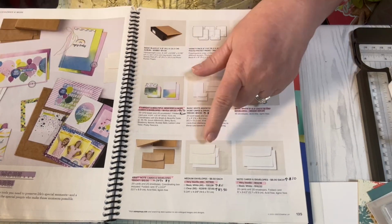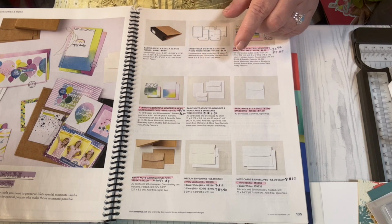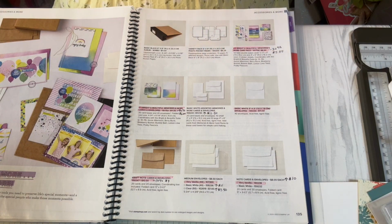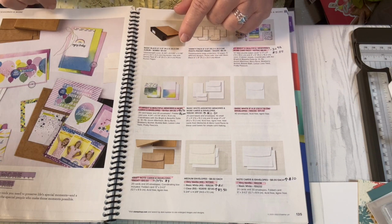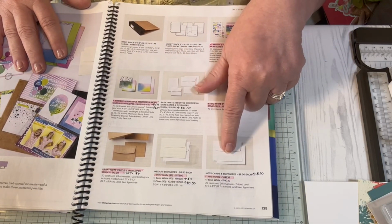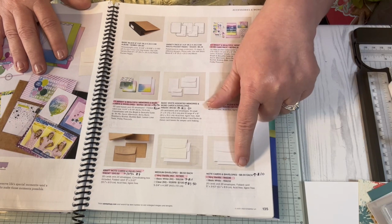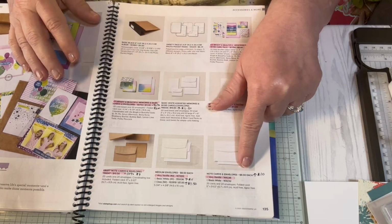they're gonna go fast. The very thick, very vanilla cardstock, not the regular very vanilla cardstock, but the thick, is also going away. And the very vanilla note cards and envelopes, which are $8 each, are also retiring.